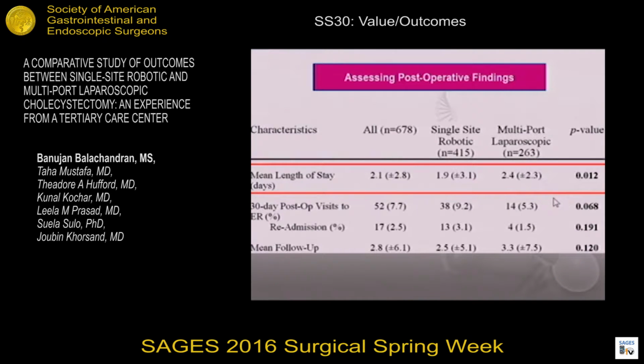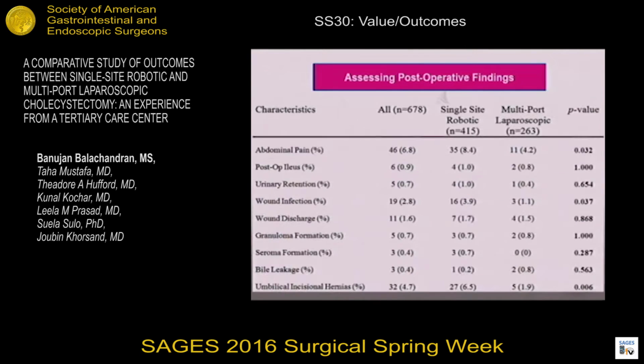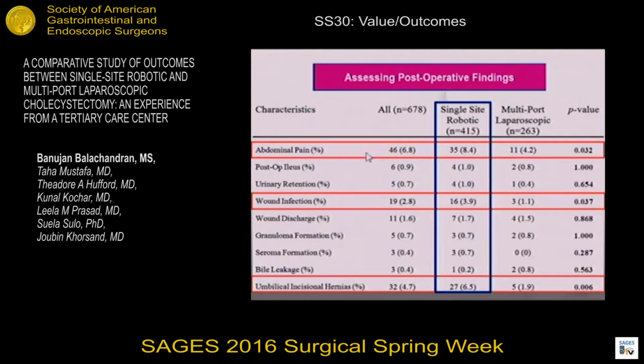And again, this can be ascribed to the fact that there were more ill patients within the multiport laparoscopic group to begin with. So then we looked at more post-operative findings. In the short term, what we found was patients reported more complaints of abdominal pain within the single-site robotic group, and they also showed a higher incidence of wound infection. This is despite the fact that there were more healthier patients within this group to begin with.